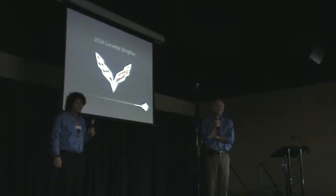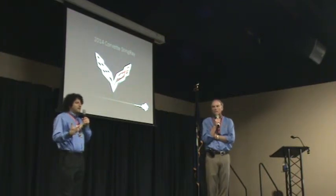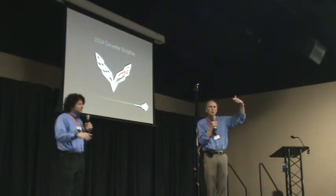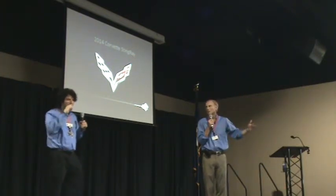What percent of the cars do you expect to be ordered with the Z51? What's your projection? We are projecting about half and half. More than that. At the beginning, a lot of people will get their cars loaded, and then we'll taper off back to a steady state over time. Yeah, that's actually what's running about right now.